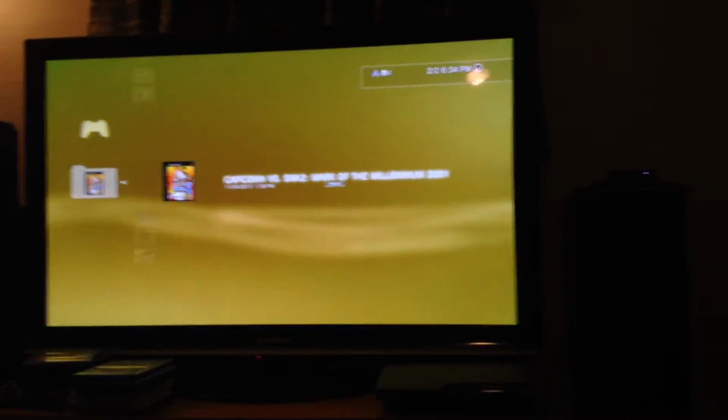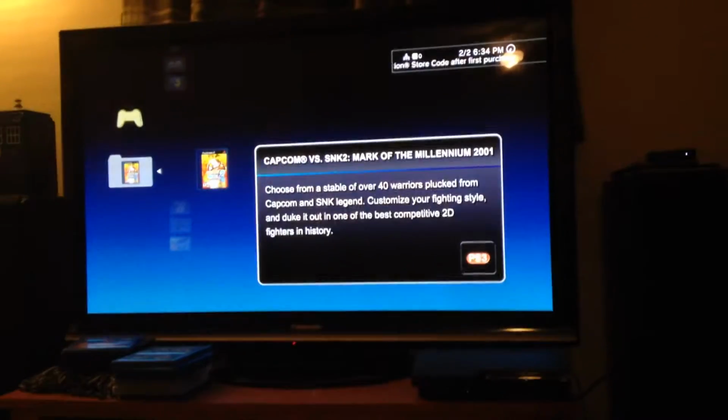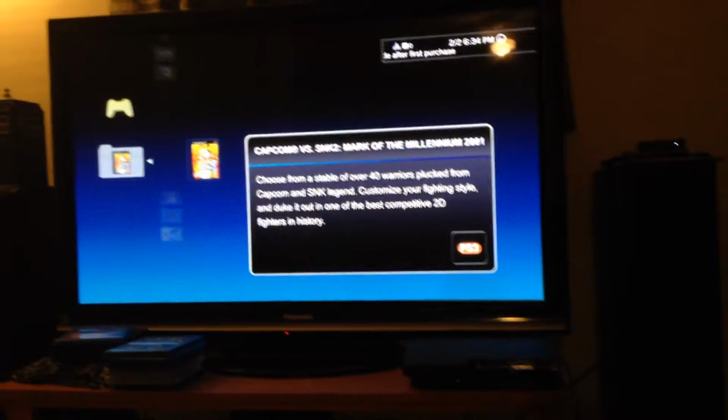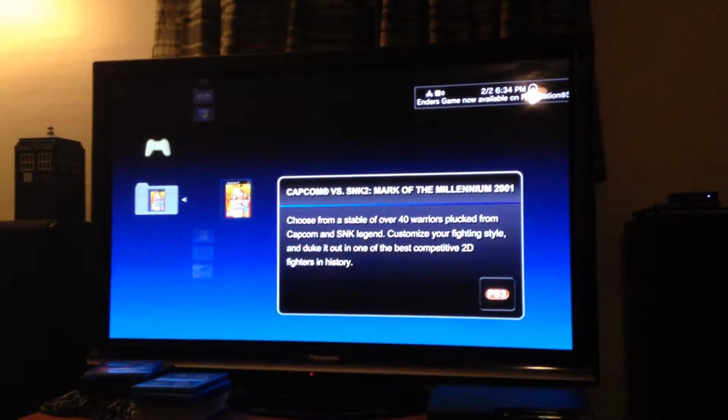For PlayStation 2, the only title I have is Capcom vs. SNK 2, because this title is pretty rare and pretty expensive if you choose to buy it in physical form.